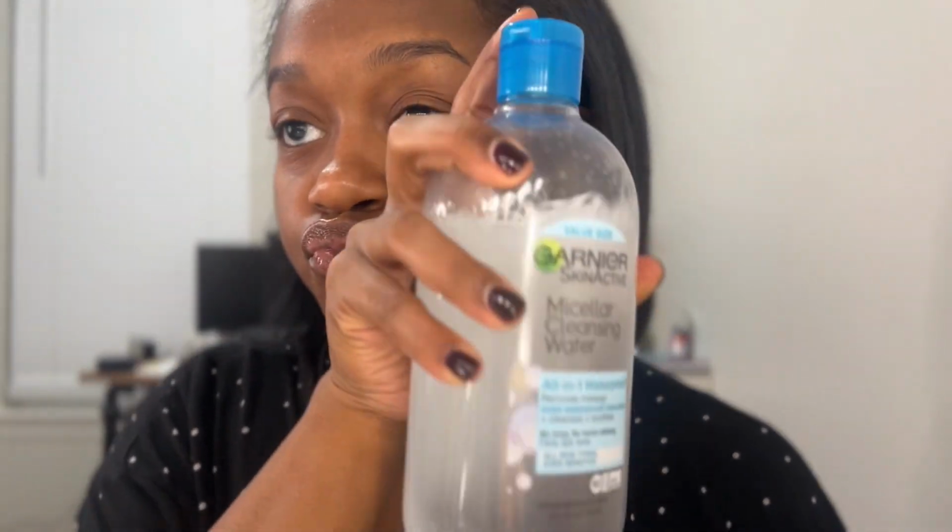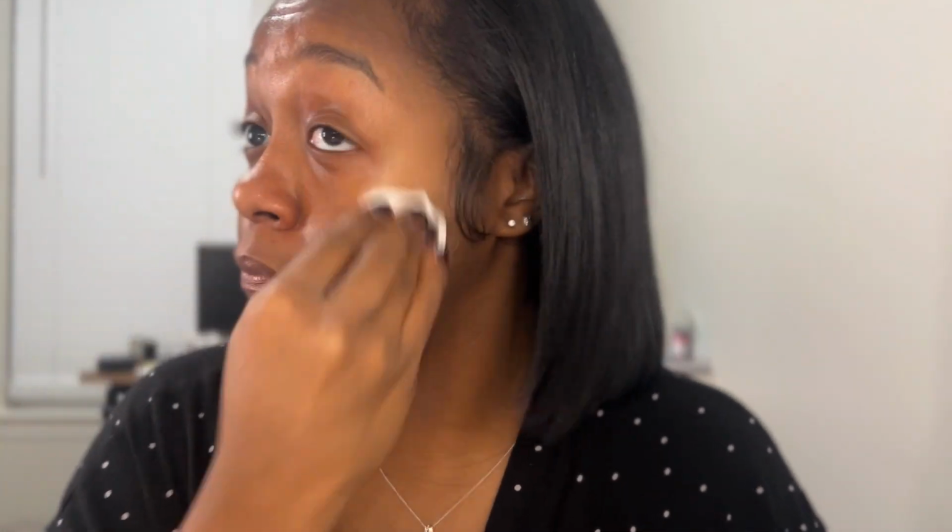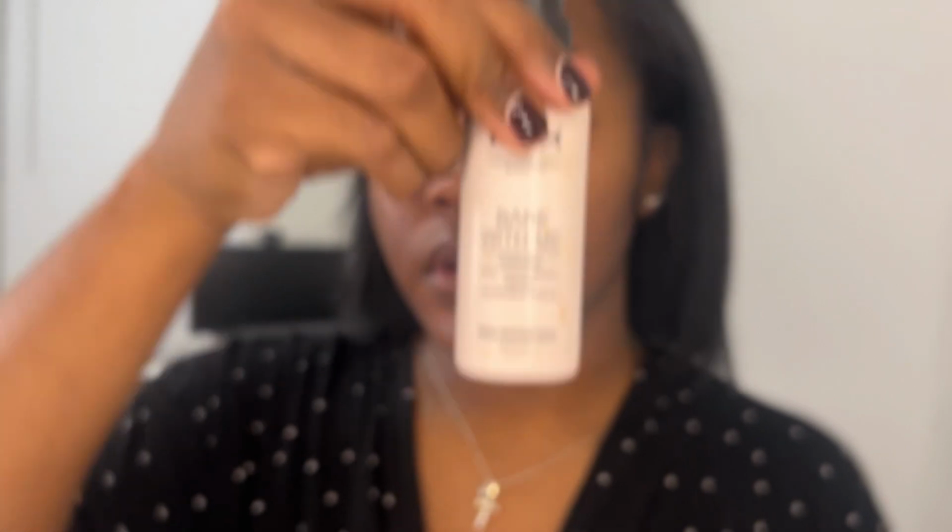Okay, I like to use micellar water to get my face clean and just prepare for the makeup. It's been my thing probably for a couple of months now. I've used it on clients, I use it on myself clearly, but it's really great for just cleansing your face without drying it out. But then I'm going in with my NYX Bear With Me primer and moisturizer. I just needed something to go on my face. I actually like to just use a moisturizer.